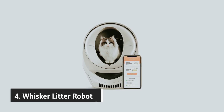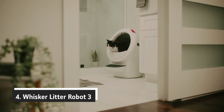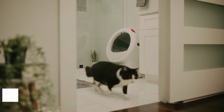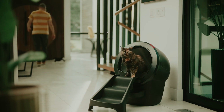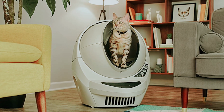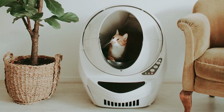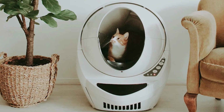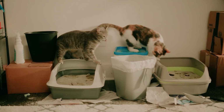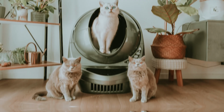At number 4, Whisker Litter-Robot 3. If you're a cat owner seeking a reliable and effective litter solution, the Whisker Litter-Robot 3 Connect could be just what you need. This self-cleaning litter box is designed to simplify your life while providing your feline friend with a clean and comfortable space. While the Litter-Robot 3 Connect is slightly larger and a bit louder than its successor, many cat lovers find that its practical features make it an attractive option.